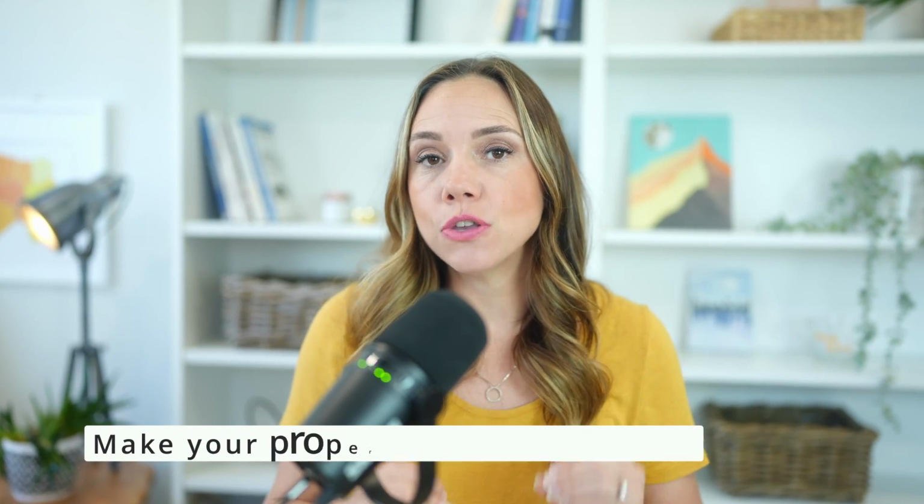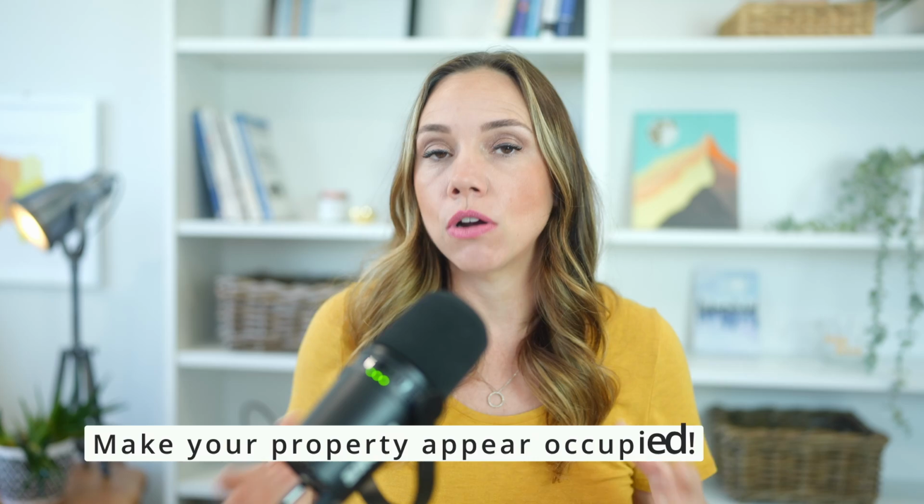The second thing you can do to hide your property from potential squatters is to make it appear occupied. Squatters don't break and enter homes where people are living there. They want to occupy vacant, empty residences. So if it looks like it's occupied, they're not going to try it out. If your property is vacant, here's a few things that you can do to make it appear occupied.